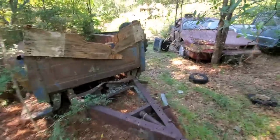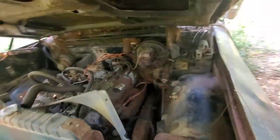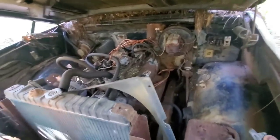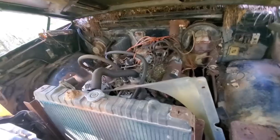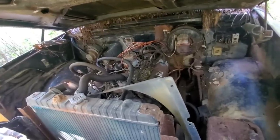I'm gonna try to get that thing. Yeah, it's a little rough. It's got a motor in it. I don't know if it's a 318 or a 360 or what. I'm not real familiar with Mopar. Everything is there though. We might can try to fire this one too.